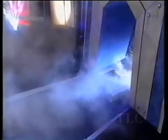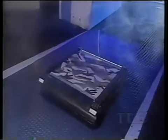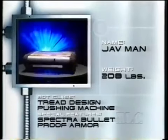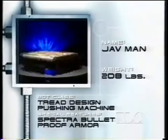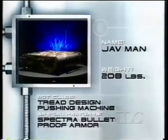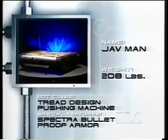And his opponent, scurry back to your foxhole, robot soldier, or he will tread on you. He doesn't just look like a tank, he's armored like one as well. It's Javman! Javman's treads are made from the purest grade 5 titanium, and the bot's shell is capped by a 1/4 inch Spectra bulletproof top. The treads have 60 square inches of rubber gripping the floor, and its 208 pounds, driven by more than 9 horsepower, give this machine some nasty pushing power.